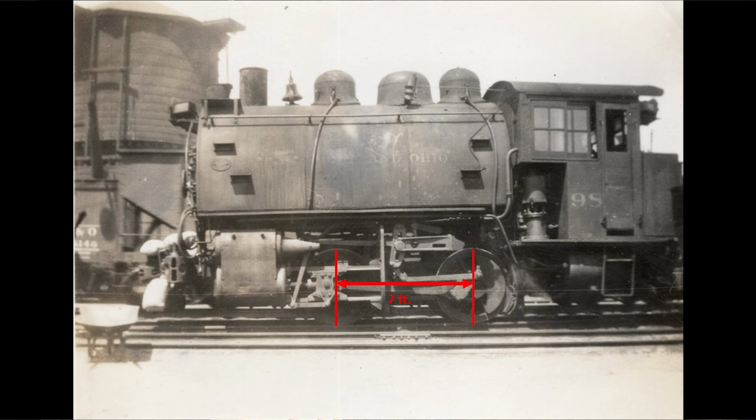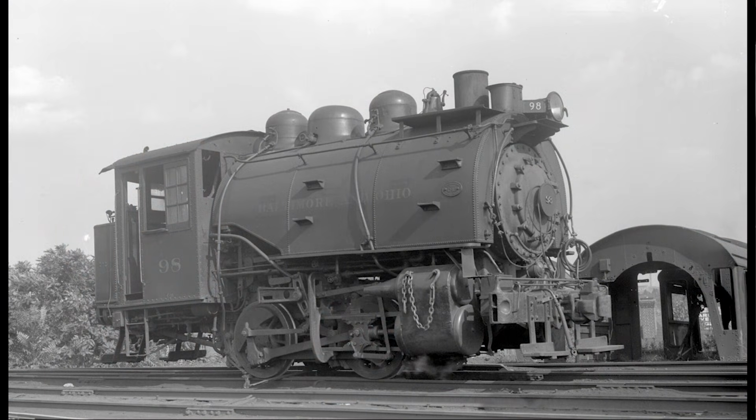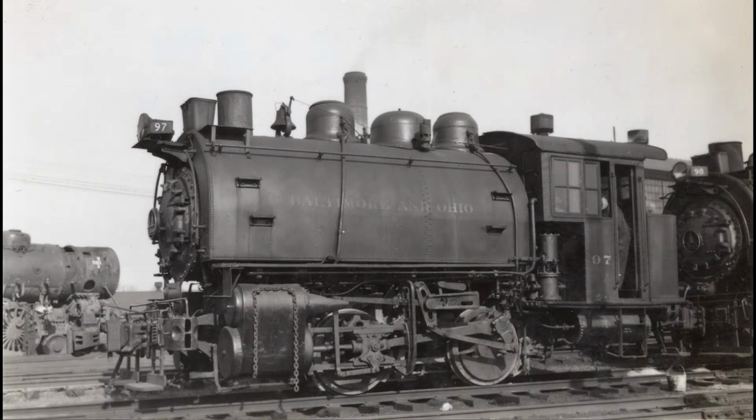And as I was reading, some of these C-16s at speed could negotiate a 50-degree curve. And if they took it really slow, like along the Pratt Street waterfront, they could do almost an 80 or 85-degree curve. That's insane to think about. But a 7-foot wheelbase gets you there. So, 1912, these 4 engines come out and they're working Mount Clare and the Pratt Street waterfront.